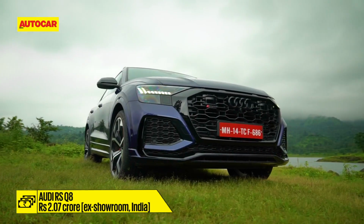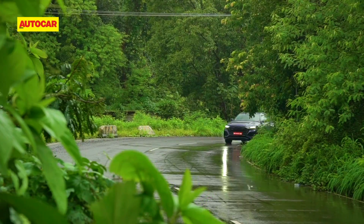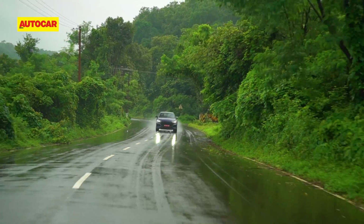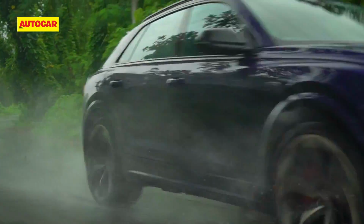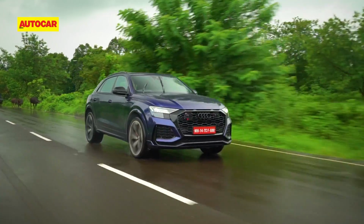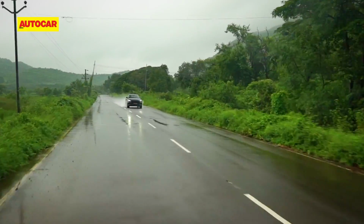In a word, it's brilliant. It's got all the trappings of an Audi luxury car, it's as entertaining to drive as a supercar, and by virtue of being an SUV, it also fits into the India scheme of things like few other performance models can. Drive one and you just won't forget it. The term super SUV, it sounds about right.